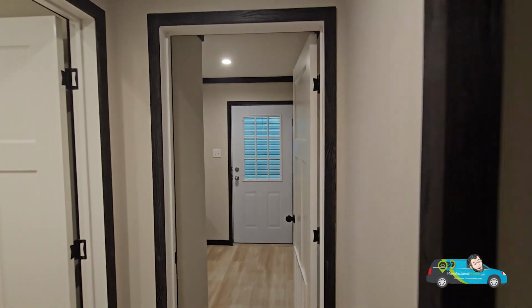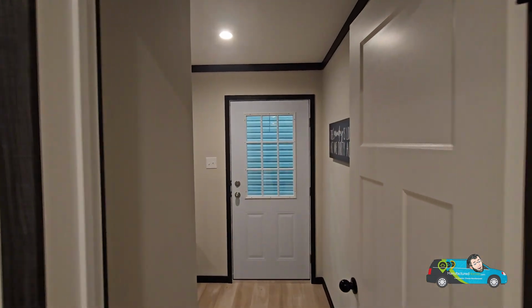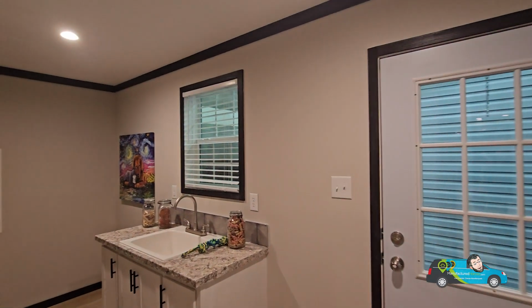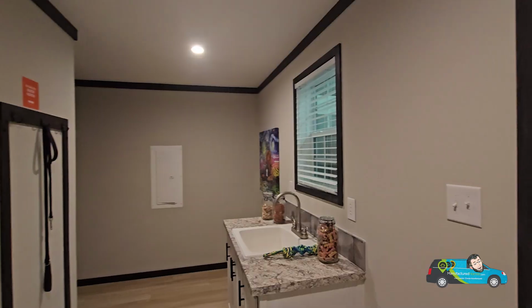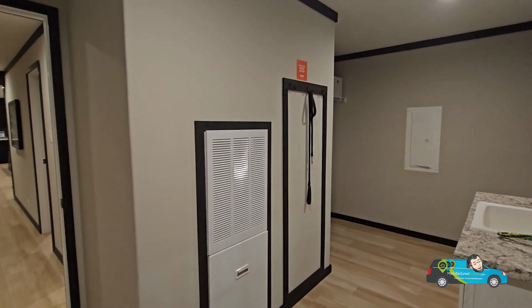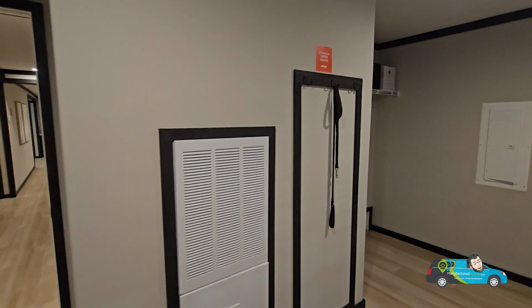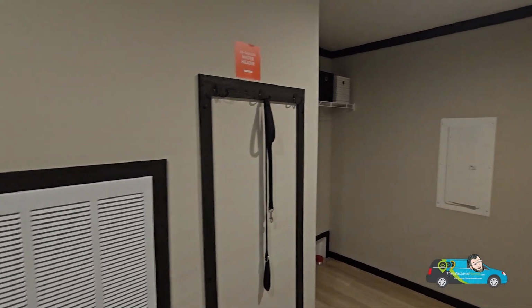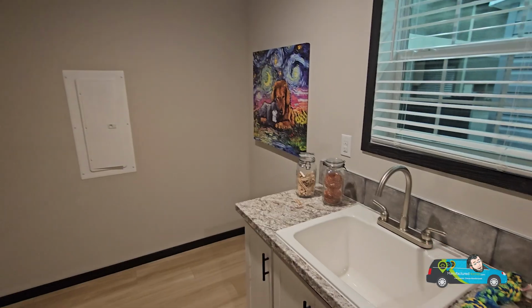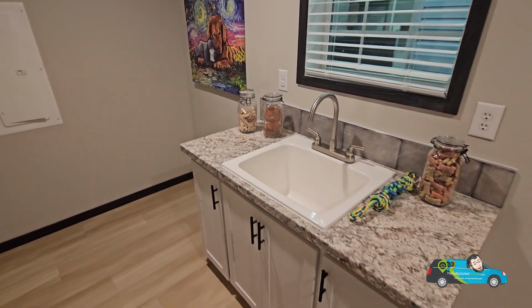And let's continue on. Let's go check out the utility room. Now, the utility room being all the way to the back here is pretty nice because it gives you the door, gives you an opportunity to build on the outside of that door, or even maybe put a garage on there. That's pretty cool. And as you see right here, you have your furnace to the left, and right there behind those hooks, that is where your water access is for your water heater.